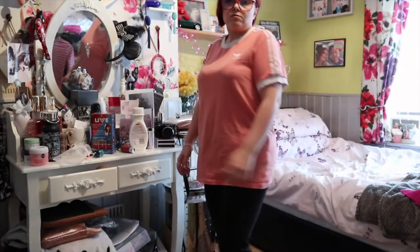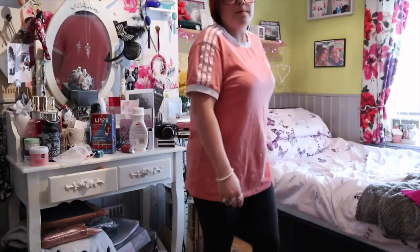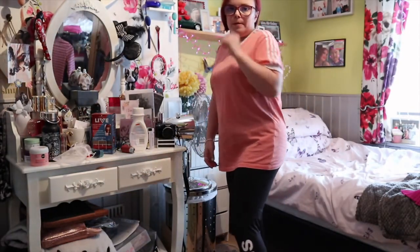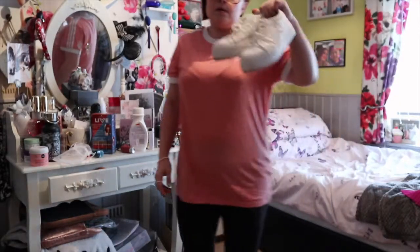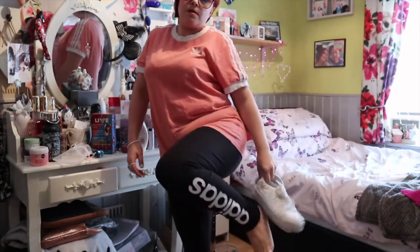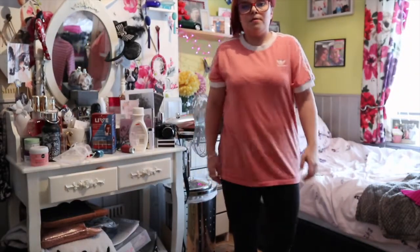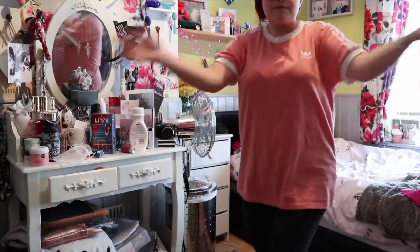Okay, so here we have the Adidas leggings along with this peach Adidas top I've paired it with. I thought because they're both Adidas, they'll go well together. This is what I'd probably wear with it, with some white trainers again, or just other trainers. They don't have to be white. Just because this is kind of a lounge casual outfit. And yeah, another spin and we are done.